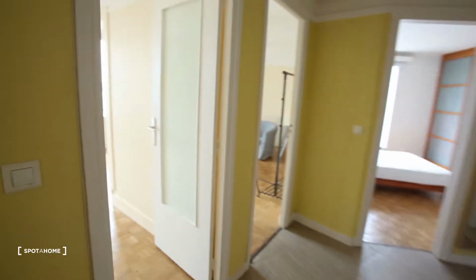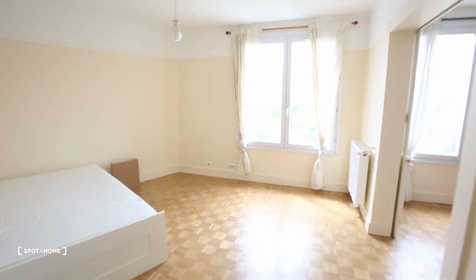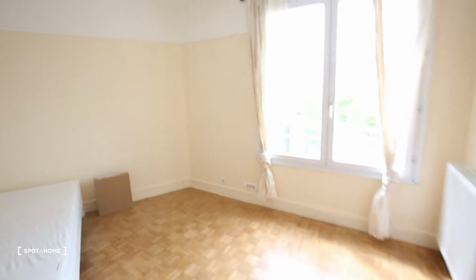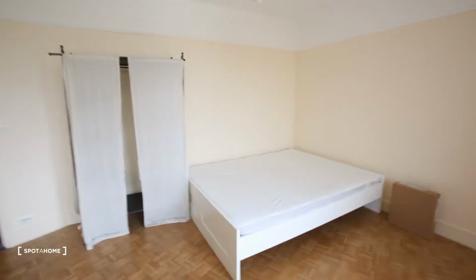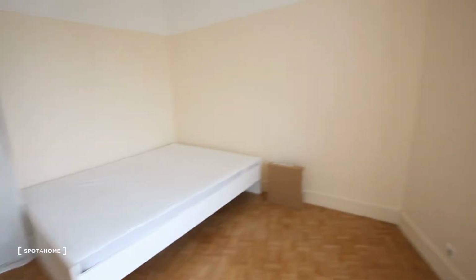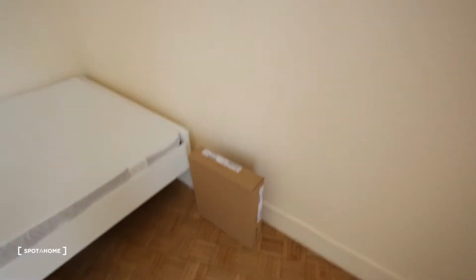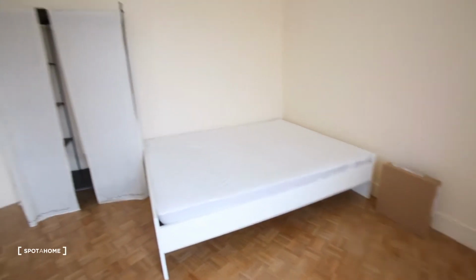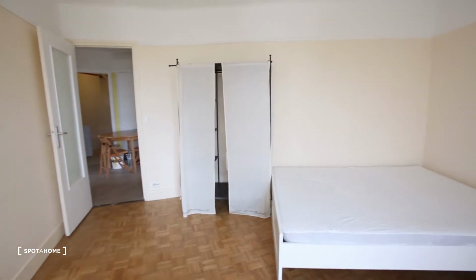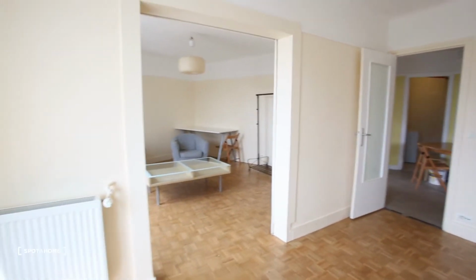So the next door, it's the first bedroom. Bedroom with a double bed, a wardrobe, and there will be a little chest next to the bed. So really luminous. This bedroom gives on the living room.